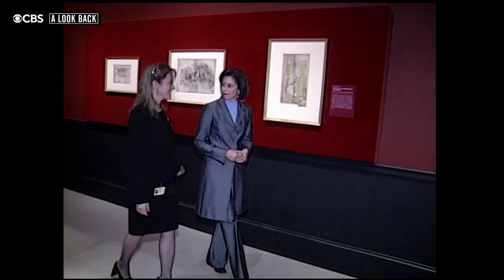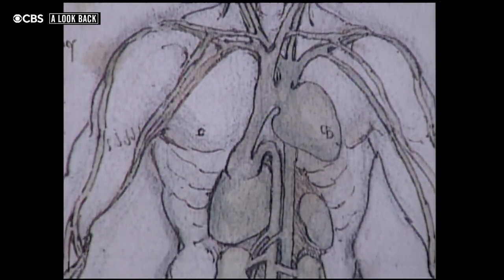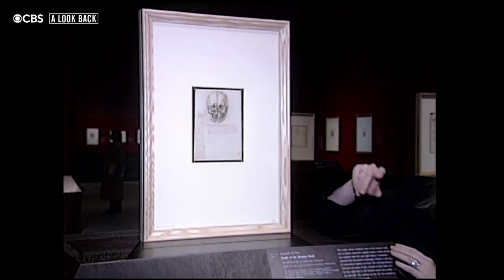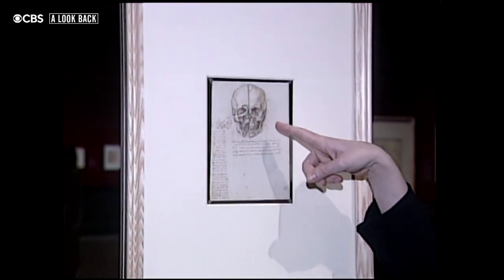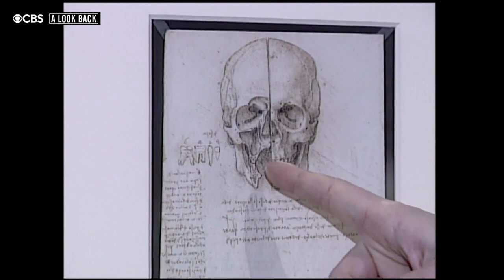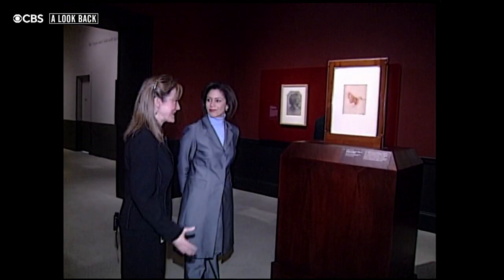Curator Carmen Baumbach says da Vinci was mostly self-taught. He just soaked up life, observing everything from the atmosphere to the body. She says as an anatomist, he had a very rational way of three-dimensional drawing. This skull, probably one of the most modern-looking drawings because Leonardo is the inventor of this way of illustrating. We see the half of the skull from the outside, then a cross-section of the skull to show you the placement of the teeth.